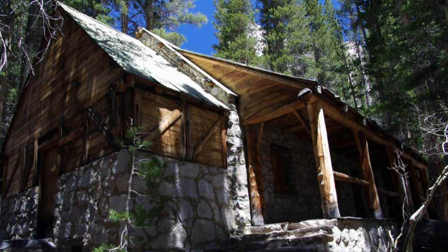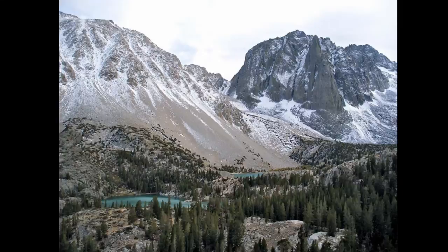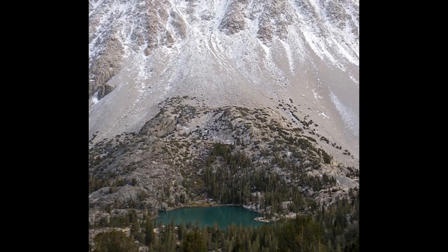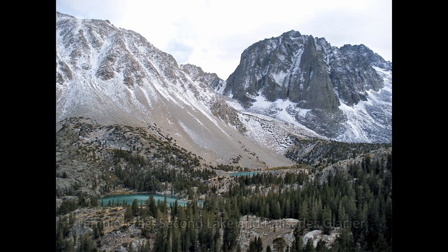Temple Crag looms over the trail that takes hikers to lakes 1 through 7 and can be seen before one even reaches the first lake. The year 1931 was an important year in the history of mountaineering in Sierra Nevada, and Norman Clyde was in the midst of it. Appalachian Mountain Club member Robert L.M. Underhill came to the Sierra Nevada to teach the latest techniques of rope climbing he learned in the Alps. After instructing young climbers in the technique, Clyde led the group south to the Palisades, the most rugged and alpine part of the Sierra Nevada.